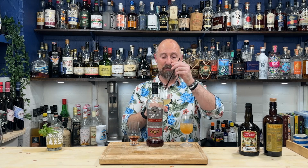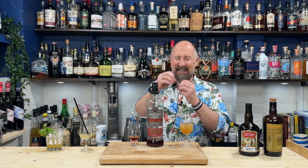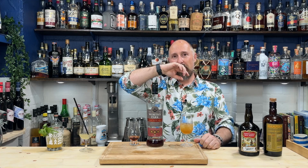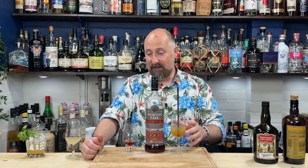And yes, I know this is melted, and I get it. It's the Hampden 8-year-old. The Hampden, it is that funk banana note that you kind of want. And I'm so torn on how to sum this up. The best thing I can come up with: for the price, I prefer it to the Hampden 8-year-old. It is just delicious, I can't dismiss this as a One Rum Mai Tai.